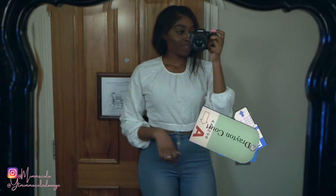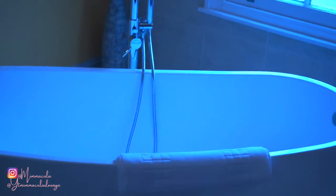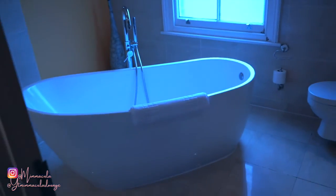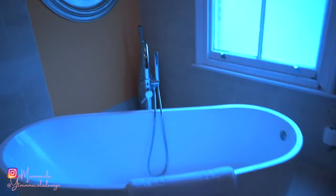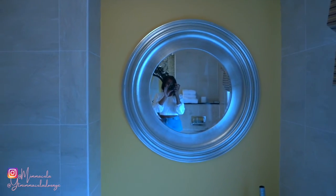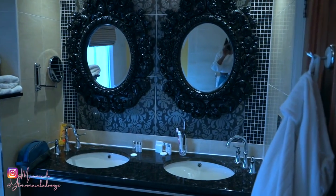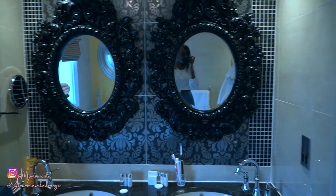So, when you enter, you're greeted by this beautiful mirror right there. And then over here, we have the bathroom. Look at the tub. It's the tub for me. We have the shower over there. We have another mirror. Lovely, lovely his and hers sinks. More mirrors.